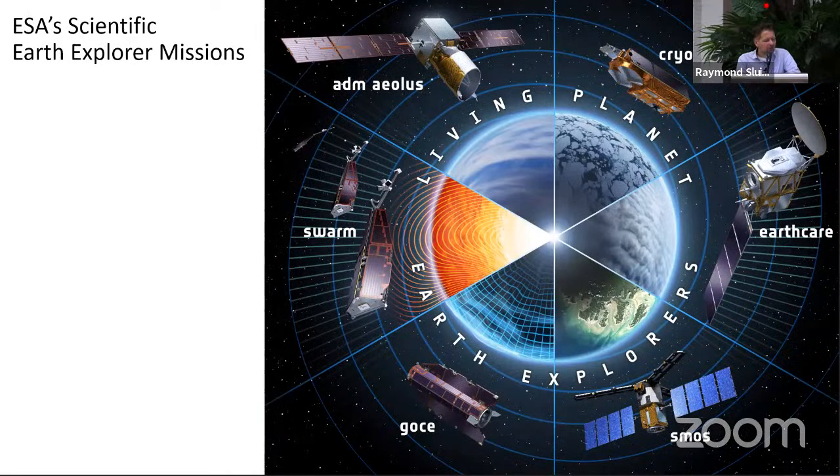So the Sentinels are the operational missions, but ESA is also working on scientific missions, and sometimes these scientific missions are upgraded to a Sentinel. In the last 10 to 15 years, we have had different scientific missions, like ADM, which measures wind with a laser, and CryoSat-2, the radar, which I will show in the next slide. But ADM measures wind. EarthCARE is still to be launched. It will measure clouds.